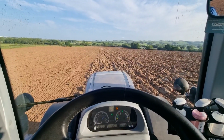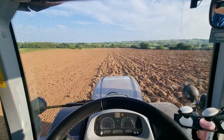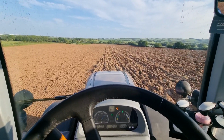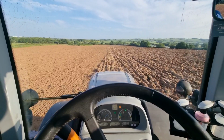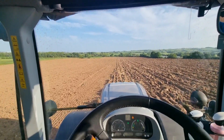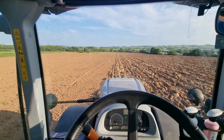Right, back to the power harrowing. It's 7:15 now. I've just come back to start. I think we're only going to go until 1:30, but I had to come back and get the tractor anyway, so I got Mum to drop me out, fed the calves. So I thought I'd do a few more rows.